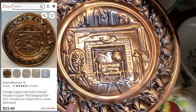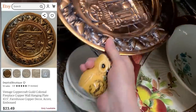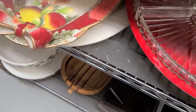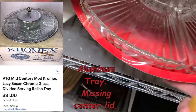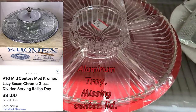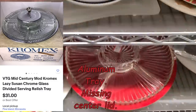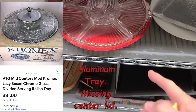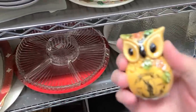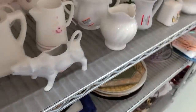Fireplace, there we go. That's the way it goes. That is $2.99. That's a pretty good price, if you like that. I just want to show you this huge $14.99 Lazy Susan. It's a beaut. Oh my gosh, that's a metal tray. Wow. Isn't that nice? That's just huge. Is that tin? Lazy Susan, yeah, on a tin. Yeah. I'm getting this little Illinois owl for 99 cents.